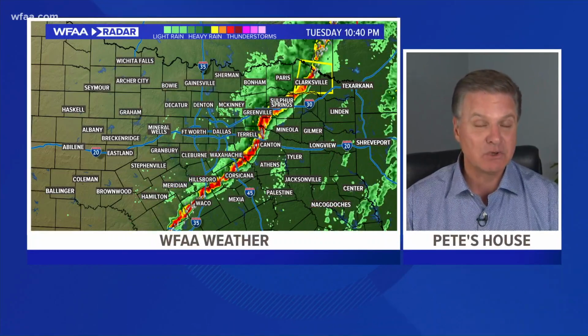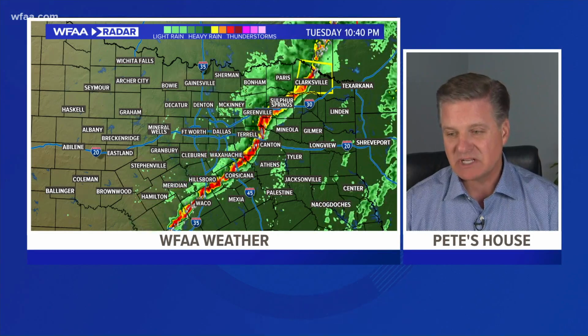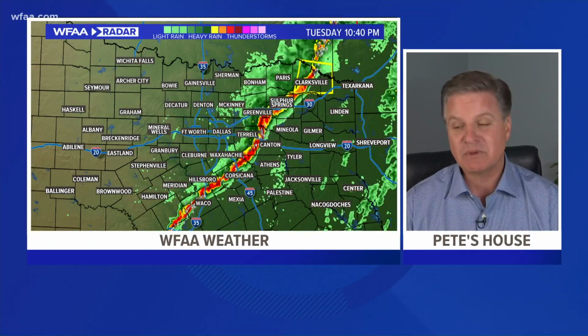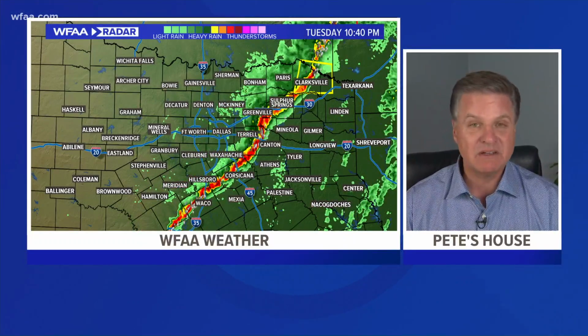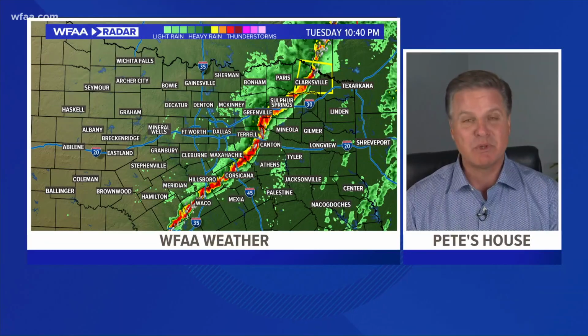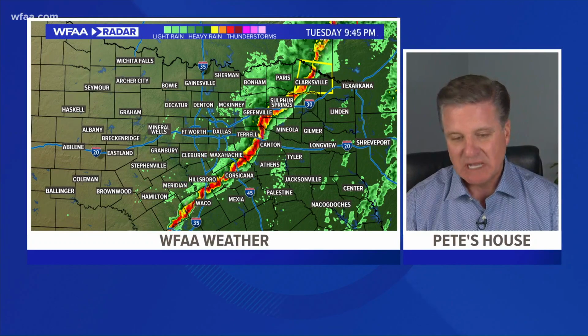Clearing skies tonight and a cooler day tomorrow. Then lots of sunshine in the forecast as we head through the next couple of days. Thanksgiving Day is going to be warm and breezy with a high temp that will top out in the low 70s, about 10 degrees above normal. And then more rain comes in on the day after Thanksgiving, Friday night, Saturday night, and rain will end on Sunday. Now, we did pick up about a half an inch of rain today at DFW as this line blasted through. That's the first measurable rain we've had for the entire month of November.